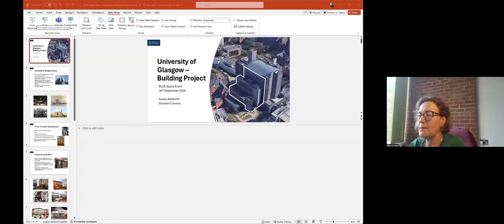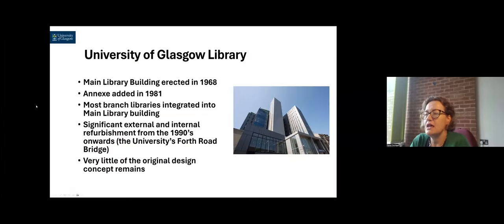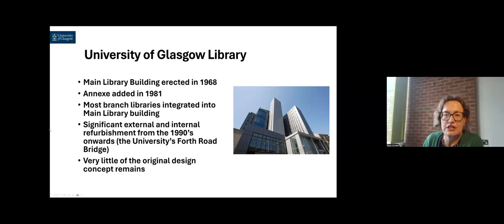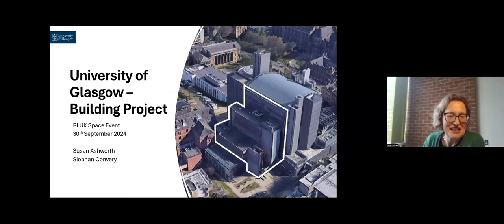Right. We're going to move on to the next talk, which is on the redevelopment of the main library at the University of Glasgow. This presentation is going to discuss the latest building project for the main library, in the context of the development of the building over the past 30 years and how it's getting constantly redeveloped to respond to changing user needs. And we have two speakers on this: Susan Ashworth, who is the Executive Director of Information Services and the University Librarian, and Siobhan Convery, Director of Library Collections, also at the University of Glasgow. Over to you both. Thank you.